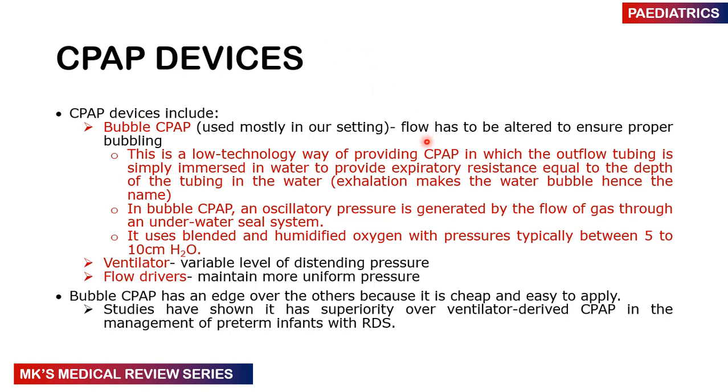Here the flow has to be altered to ensure proper bubbling. This one is low technology. It's used in low resource limited areas. It's a way of providing CPAP using outflow tubing, which is just put into water. So we create an underwater seal, kind of like how the ICD works. In this case, the pressure is provided by how much you're dipping the tube in the water. So it's similar to the physiology of how an ICD works. You simply dip the tube, immersed in water, to provide this expiratory resistance that is equal to the depth of the tube in the water. So the exhalation makes the bubbling in the water. That's why we call it a bubble CPAP. The oscillatory pressure is generated by the flow of the gas through an underwater seal system.